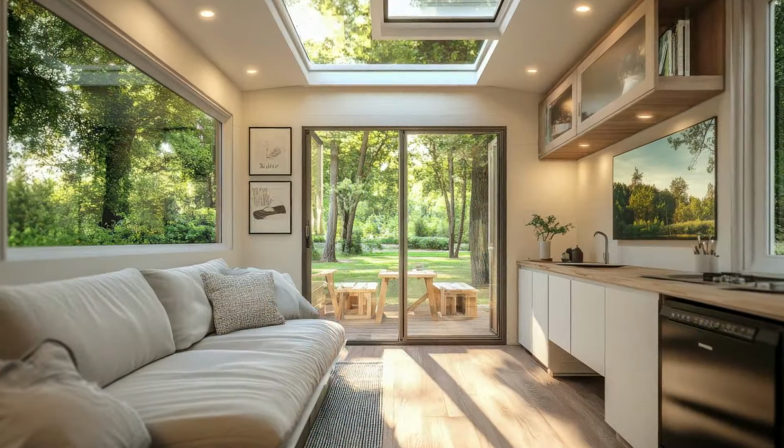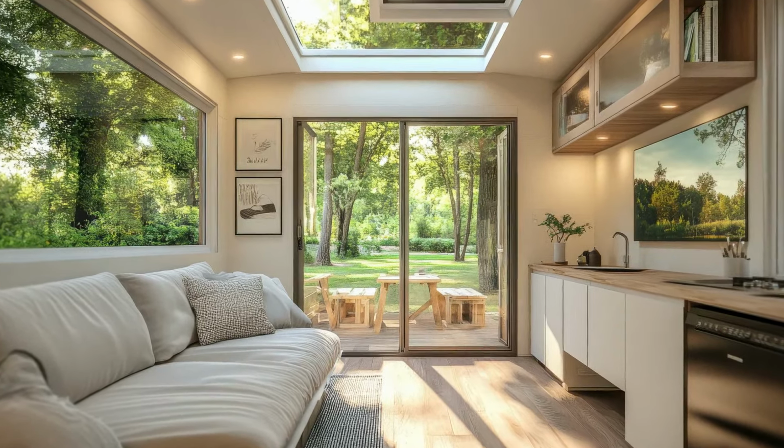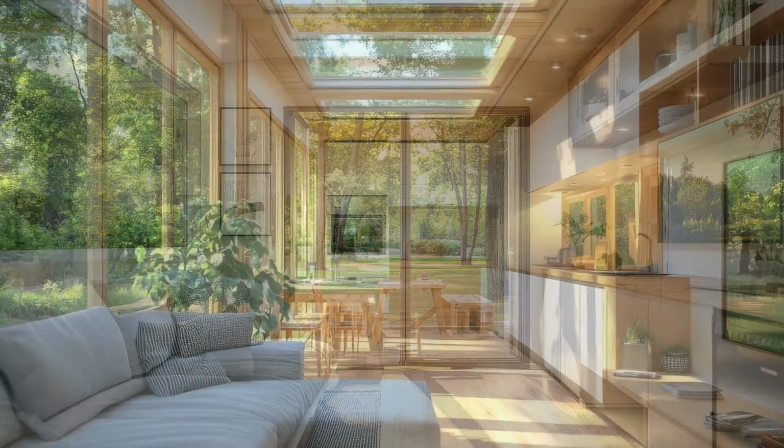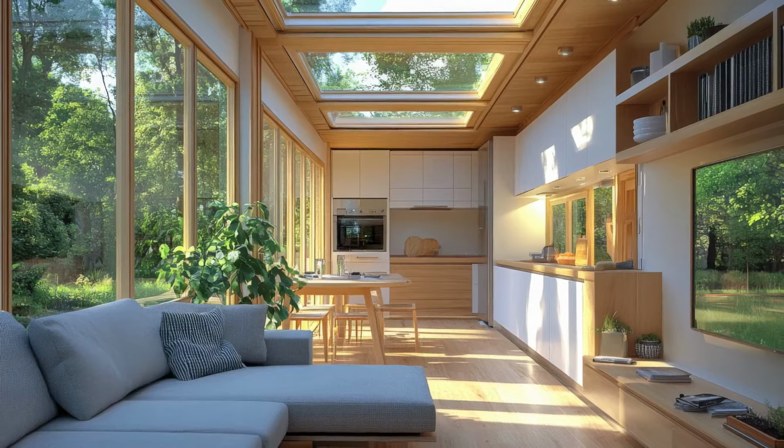The hidden garden adds an extra layer of light by reflecting the outdoors into the home, creating the illusion of a much larger space. This constant interaction with the outside environment means that even though the house is small, it never feels closed off or cramped.